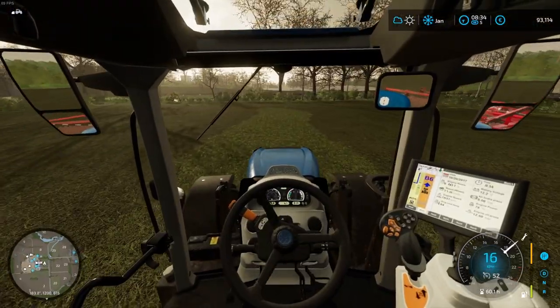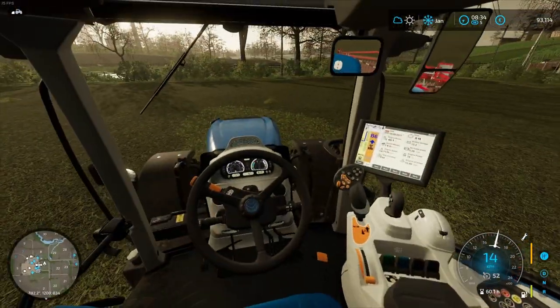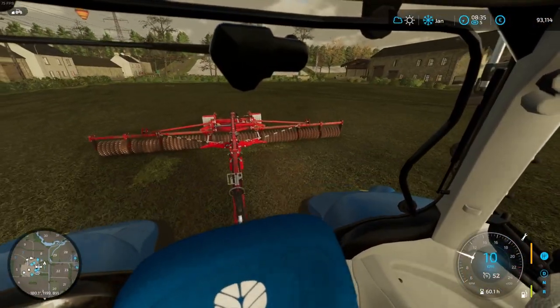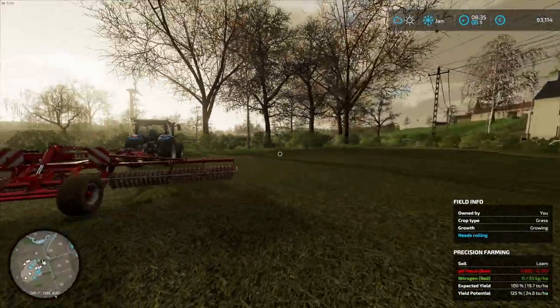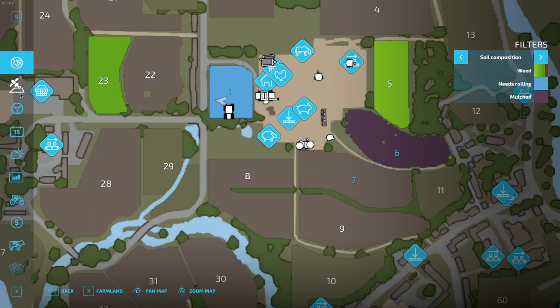All right, apart from the corners, that is that job basically done. At least according to the physics of it, because clearly, visually, we've done it. It still says needs rolling. But, oh dear, pH value is bad. pH value is bad.